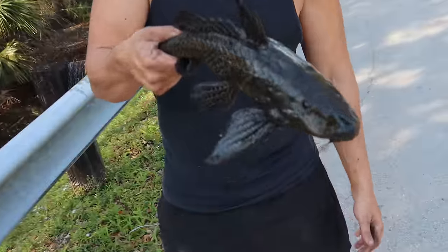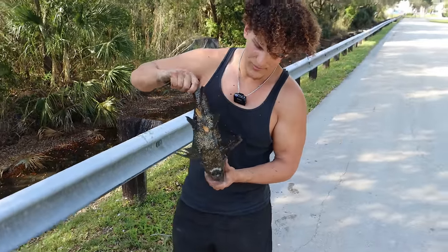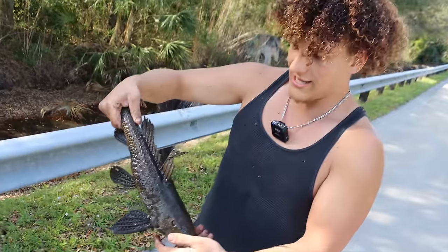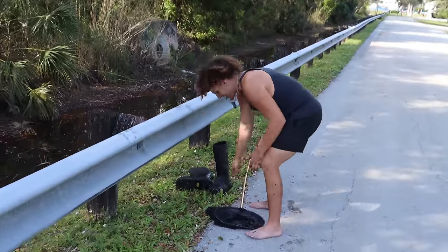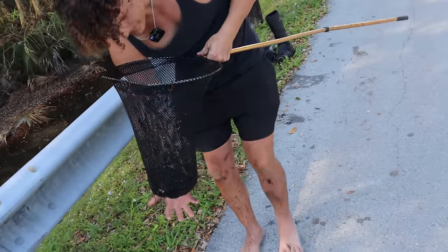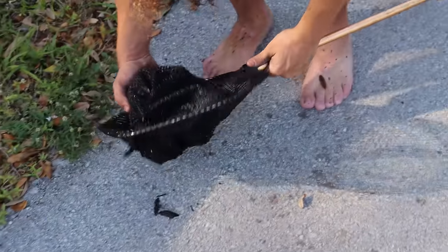But another really big pleco. Very funky looking dude. Again, too risky to put with Big Mama. He's been eating good though, whatever he's been eating. You could see the food build up in his belly. We're just gonna get him back in the canal and we'll check out this net right here. Let's see what we got. I think we got a pleco in this net. All I see right now is a bunch of bowl, but we'll dump this out right here.